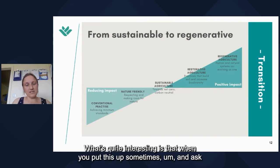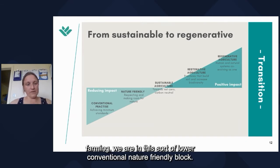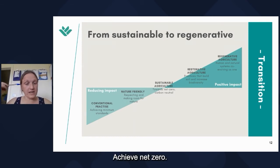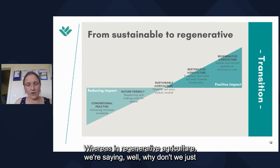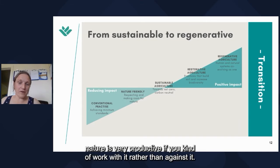What's quite interesting is that when you put this up sometimes and ask people to pitch where they think they are now, in the main, even in organic farming, we are in this lower conventional, nature friendly block. There's very few farms that have actually achieved net zero, and in the main we're in this making space for nature paradigm where we say we're going to do farming here and nature over here, whereas in regenerative agriculture we're saying, why don't we just do nature everywhere but also do productivity everywhere, because actually nature is very productive if you work with it rather than against it.